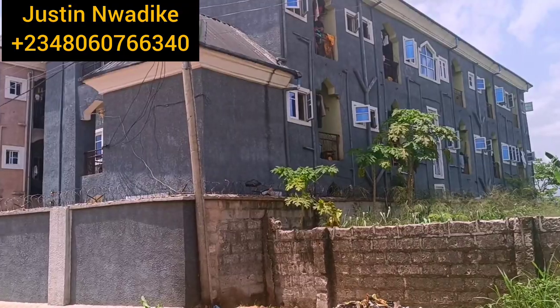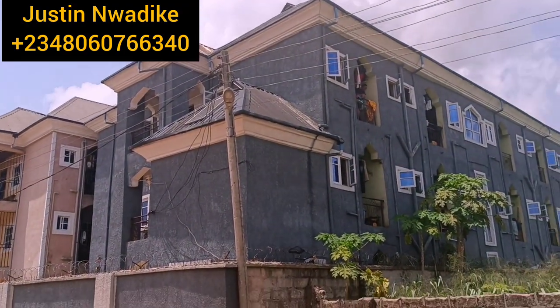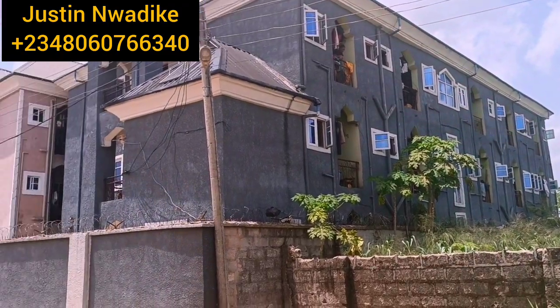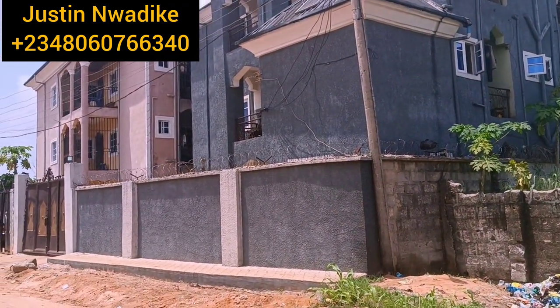This is the property I'm talking about. Let's take a view at the exterior a bit before we go inside, okay? All right.